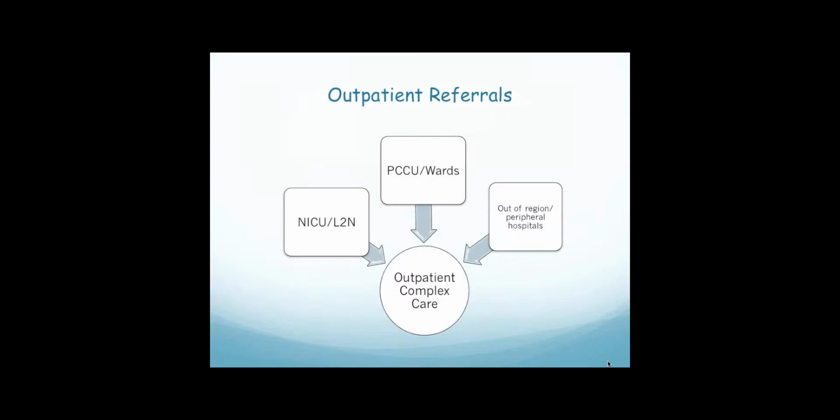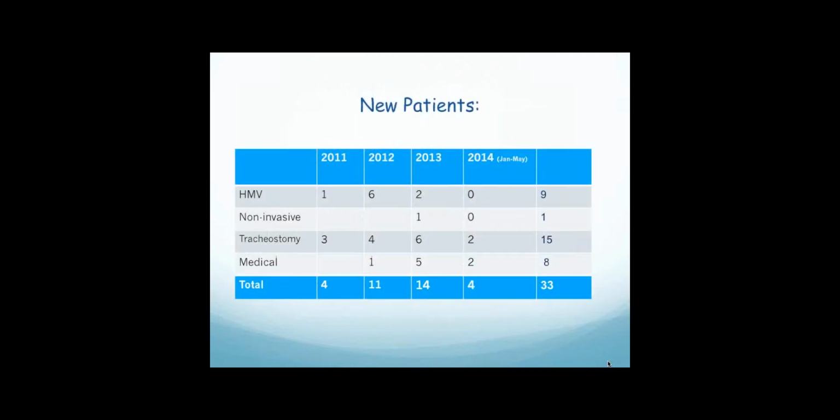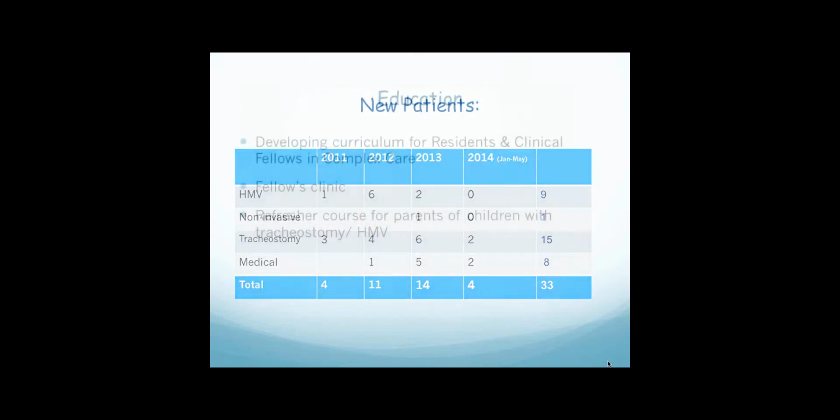Our outpatient referrals currently come from PCCU, NICU, as well as families who have moved from out of region into the city. And inpatients, we have mostly from neurosurgery, neuro-oncology, orthopedics, PCCU, as well as Gen Peds. This is the growth of our complex care referrals so far since 2011. As you can see, there are increasing numbers of kids with tracheostomy, as well as home mechanical ventilation. So we do have an average of about one patient a month that has a tracheostomy so far.